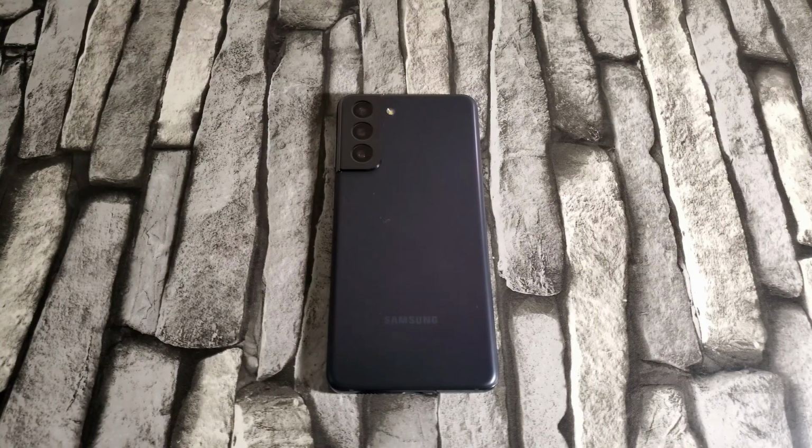Techno Talks here. So today I'm going to be talking about the Samsung Galaxy S21 after around 3 weeks of owning this device, and I'm going to be giving y'all my opinion on the pros and cons, some things I like and don't like. There are going to be 4 main categories: design, build quality, camera, and battery life. And then I might talk a little about the display, but there isn't too much to talk about, so I might not even do that. So let's go ahead and begin.